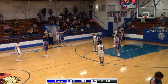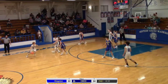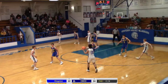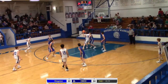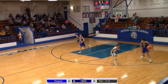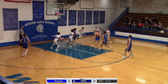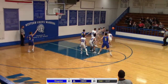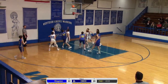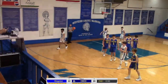Wiseman coming back out. Baker with the basketball. Fields with it now, looking into Walker Collins. Collins with a bucket. 26-22 is your score. 10 seconds remaining in your first half. Humphrey shoots that, rebounded by Baker, and that's gonna end your quarter, or end your half.